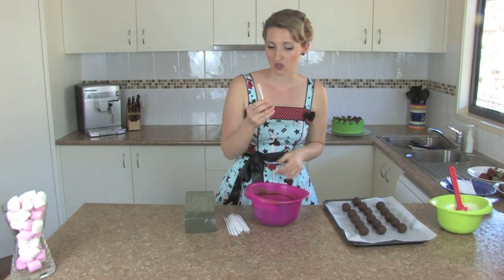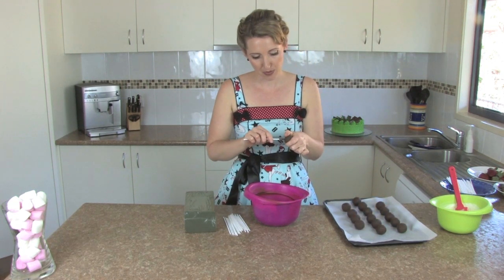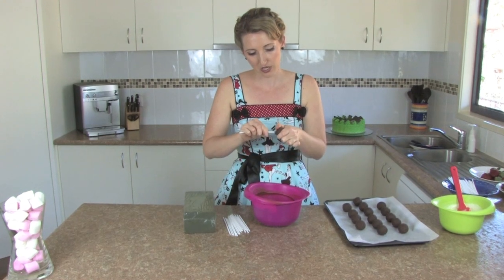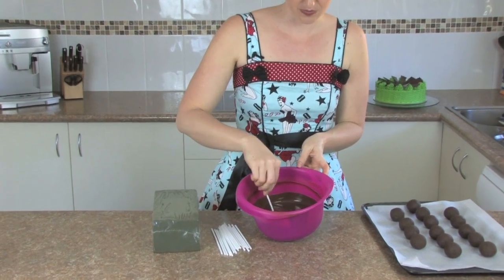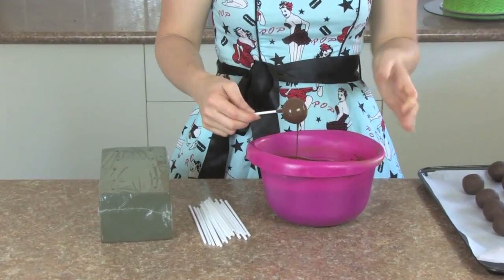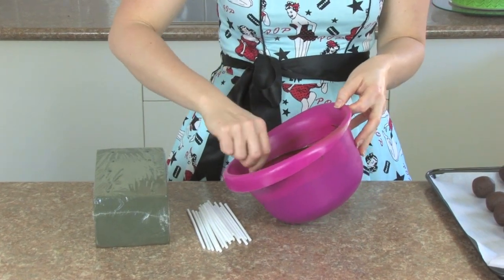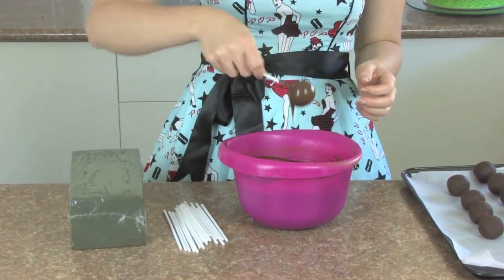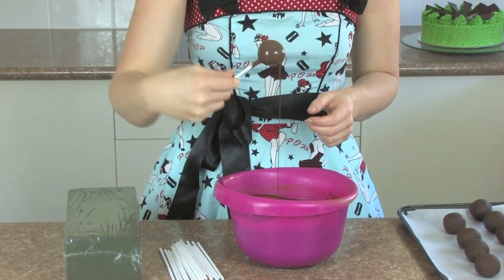So first, dip the tip of your cake pop stick into the chocolate, and then you're going to push it into the base of the cake pop. I go for 1/2 to 3/4 in, and then you dip it into the chocolate. Because there's not much chocolate, it's not as deep as the cake pop, I dip it on an angle, coat it all, and now you just got to let it drip off a bit.